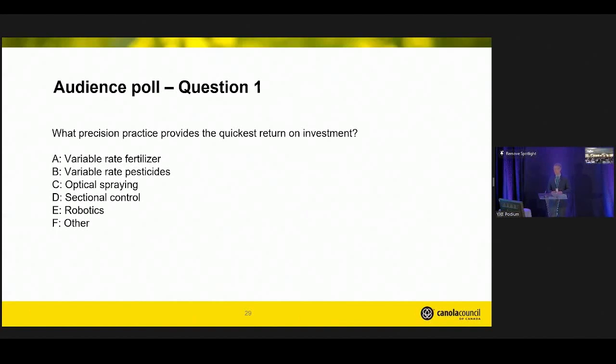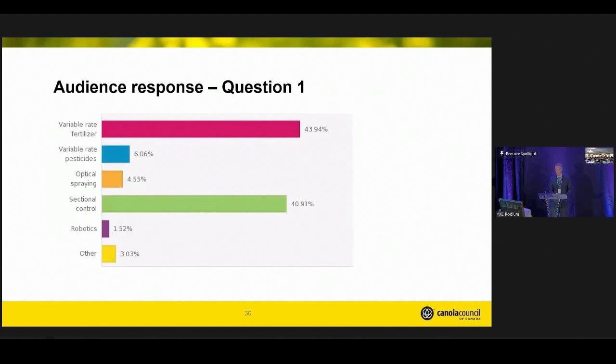All right, I asked an audience poll, and some of you had a chance to answer. What precision practice provides the quickest return on investment? And there are 6 options, which hopefully you can see, but I'll read them. A is variable rate fertilizer, B is variable rate pesticides, C is optical spraying, D is sectional control, E is robotics, F is other. So hopefully there's not a lot of others, but if you say other and you want to jump up and tell me what your other was, that'd be good. Can you 3 see this? Okay. Here's the responses to the first question.